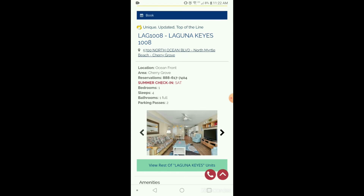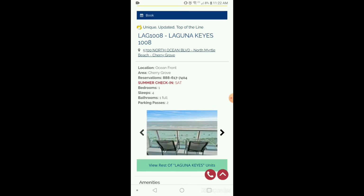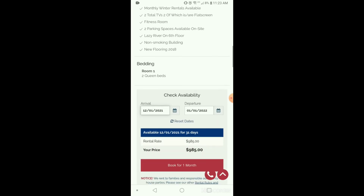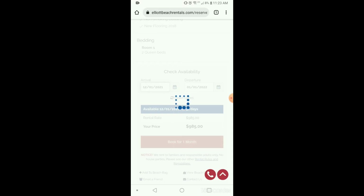It shows this one, and as you see, once the fees are added in, and right now scrolling is showing you all the different pictures of the condo. This is a condo, but this is a 1 bedroom. So what I'm gonna do, I'm gonna show you the price at the end of this. It will show you the price that you will pay for 30. I'm talking about 30 days.